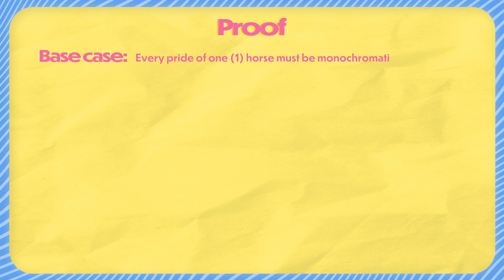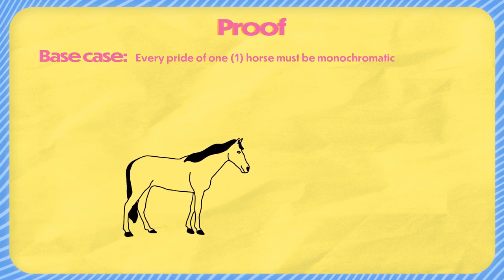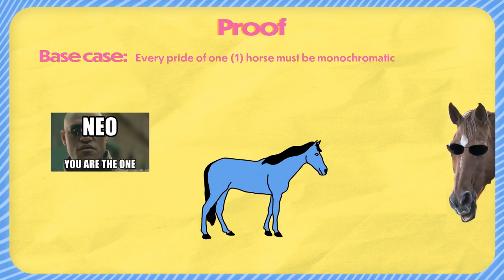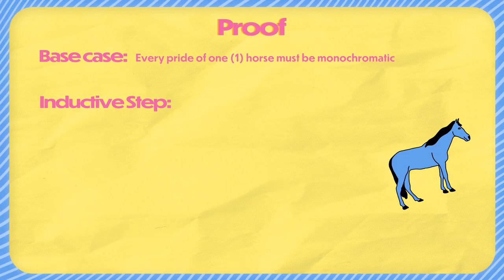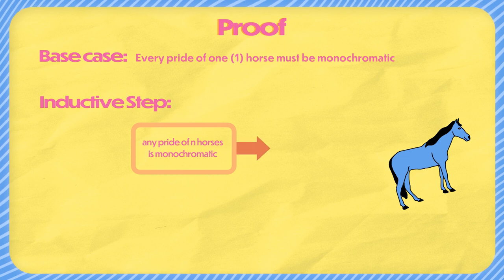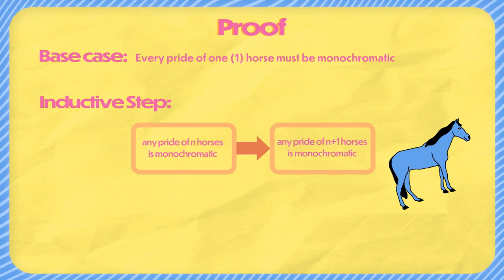Remember, to use mathematical induction, we first must prove the base case, which in this case just says that every pride of one horse must be monochromatic, which I think we can all agree is true. If you take any group of one horse, then every horse in that group must be the same color, namely the color of that one horse. So the base case is totally true, meaning all we have left to complete this crazed proof is to show the inductive step, which in this case just says that for any number n, if any pride of n horses is monochromatic, then we must also have that any pride of n plus 1 horses is monochromatic.